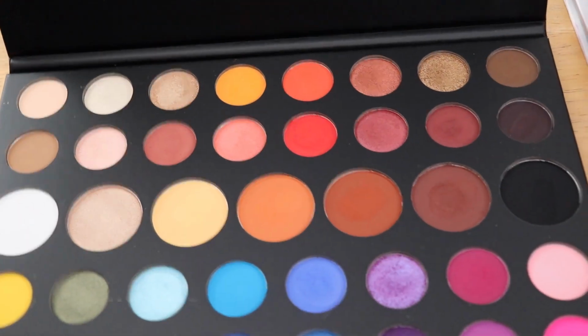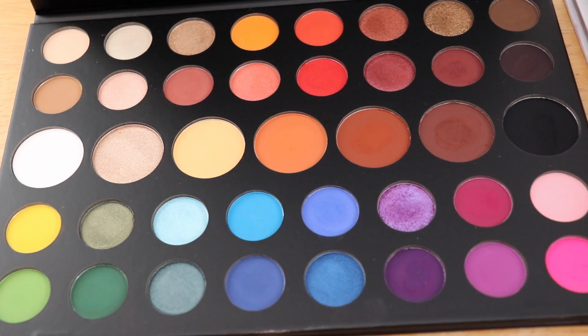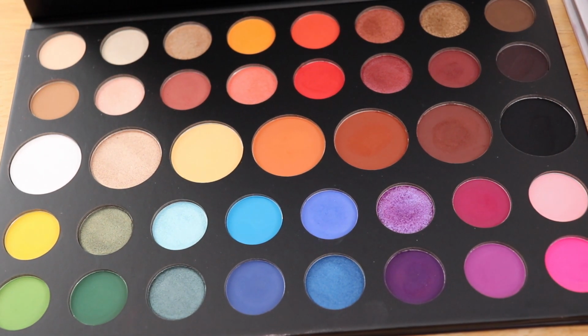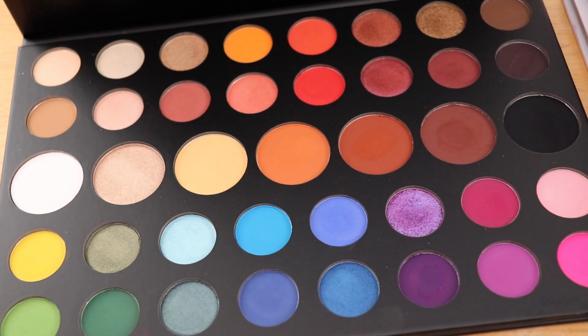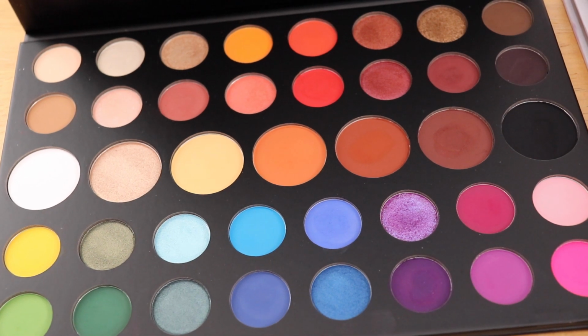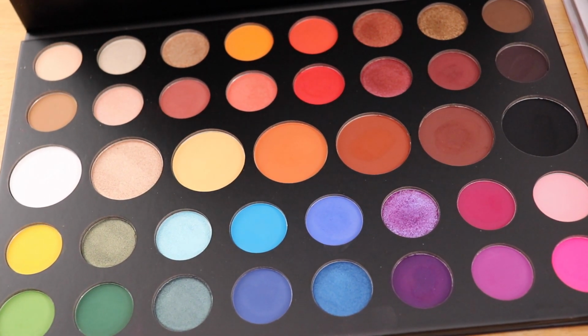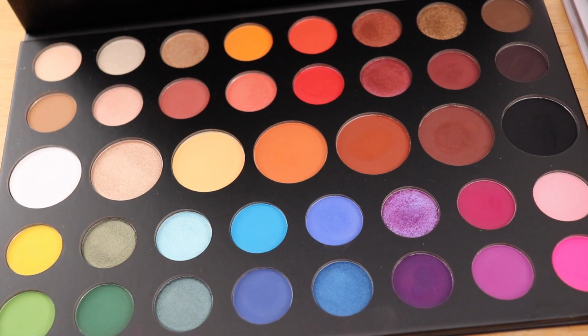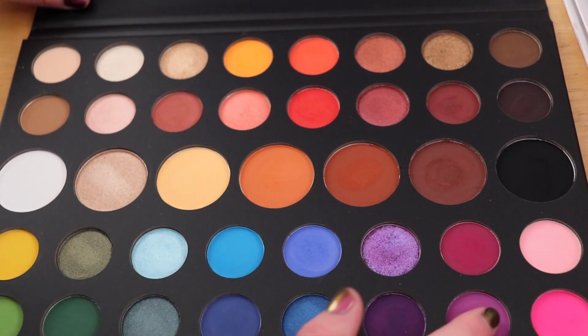I used to have the 39A, which is the same palette and somewhat the same format, but I decided to get rid of that one because, as you could see in all of these Morphe palettes, I pretty much had all those shades in that palette, and one of my friends wanted to have that palette, so I gave it to her. This palette is different from that palette, and I do think I like this one better, and again, I will have a video of this up very soon. I will swatch a couple of these shades.